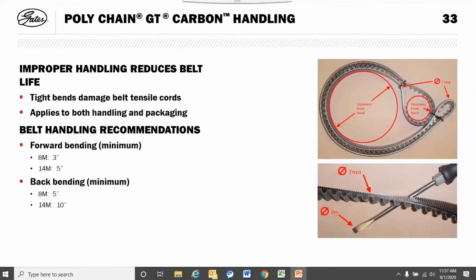This is another example of improper handling, pinching the belt too much. You can see off to the right at the top where it says crimp, and then twist and tie, where they're using a screwdriver to pry that belt on. That's where you end up breaking the cord. So it's going to come loose from whatever type of material the belt's made out of, whether it's rubber or a plastic, and then it's just going to break apart like in the previous slide. It looked like it's straight across.